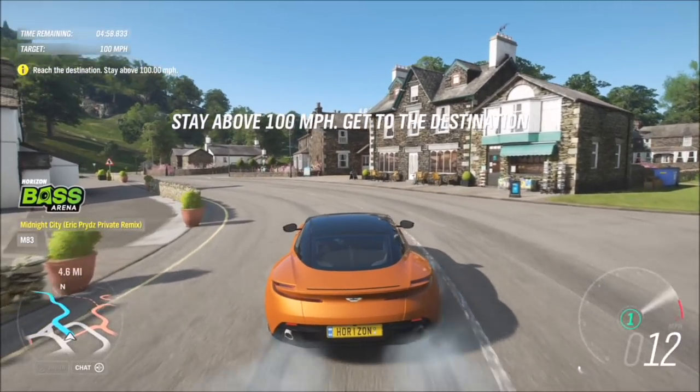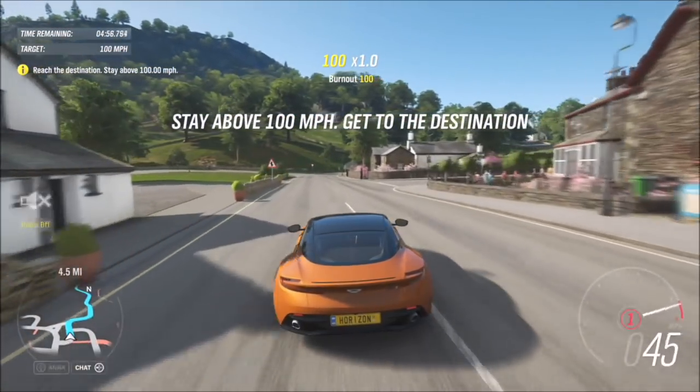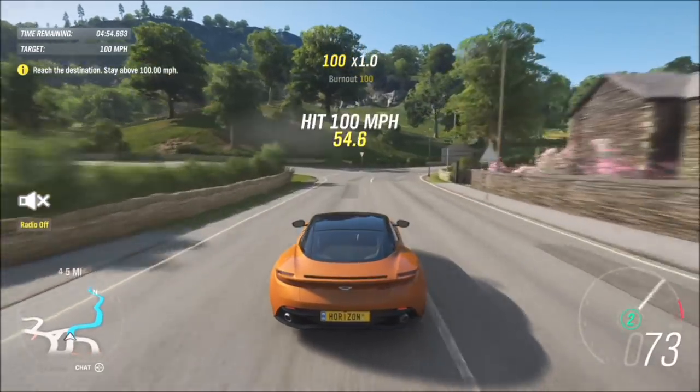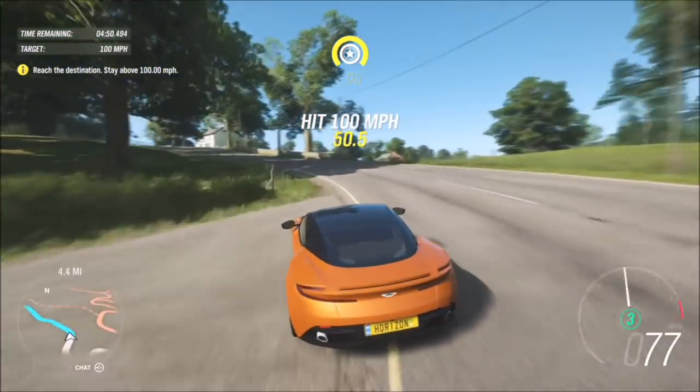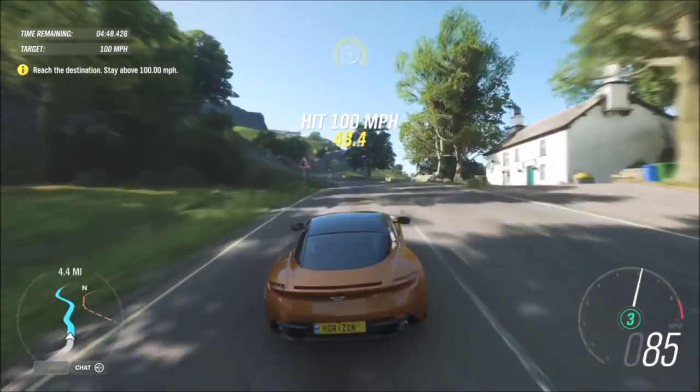The short answer is yes. It's bold, responsive, and agile. It's perhaps the best GT chassis in the world. And listen to it.